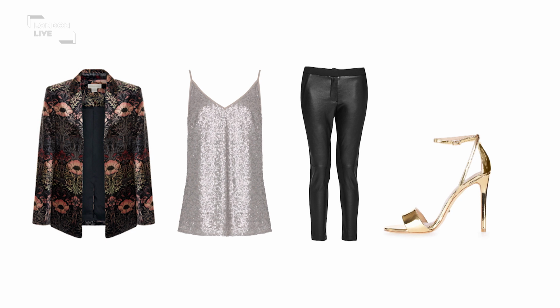So the blazer is where we're seeing the florals, and it's from Monsoon, and it taps into two trends, not only the floral, but it's in velvet as well. Right. Velvet is one of the season's key fabrics. I bet that sets you back a bit. Do you know, I think it's about £80, so it's fairly reasonable. Okay. Yeah, it's not too bad.